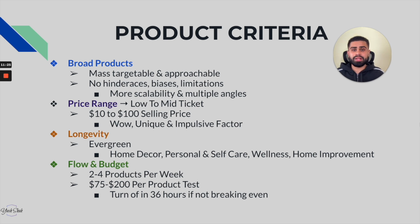Keep in mind, when it comes to Black Friday, Cyber Monday, Christmas, and the holidays in general, people are just quite frankly price shopping, so there's no one better niche than other, but these are some great evergreen products that have worked well for me before in Q4, and those include home decor, personal and self-care, wellness, and of course, home improvement. Of course, if you do have some winter apparel products or winter products or anything related to Christmas or Thanksgiving, that can sell as well. But the thing is, when it comes to these sorts of evergreen products, you can even scale them past Q4 into 2022 and onwards.